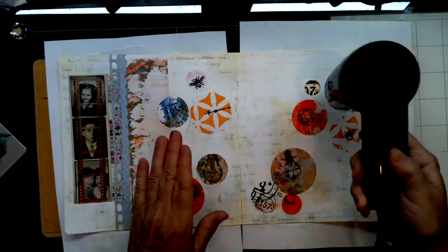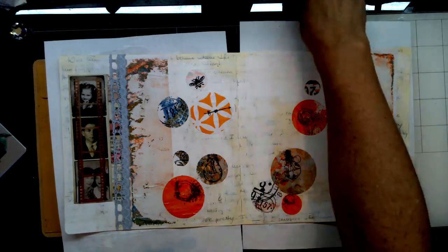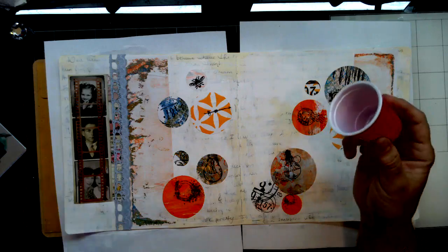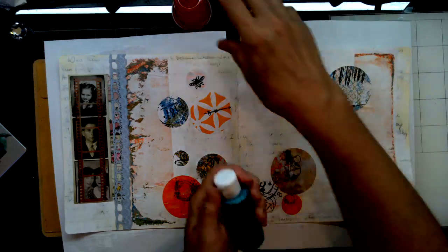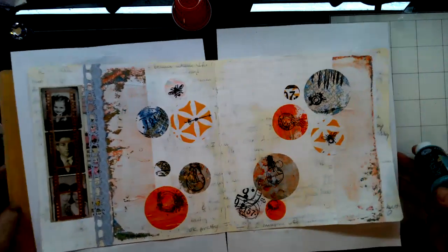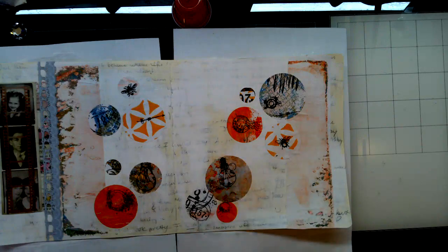There. So I'm not going to cook it. I'm just going to dry it a little bit, just so that we can get the next layer down. And we do have our little solo cup. And I do want to draw in some of that turquoise. So I'm going to take some of the paint. It's the Stamperia turquoise. Give it a shake.